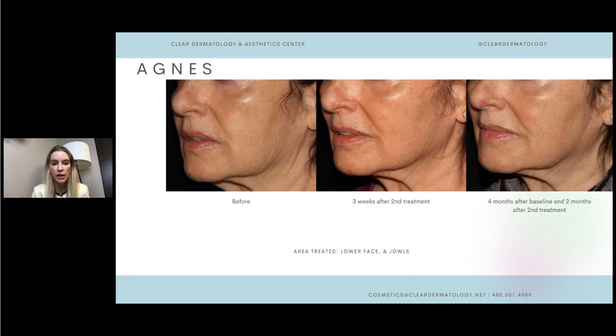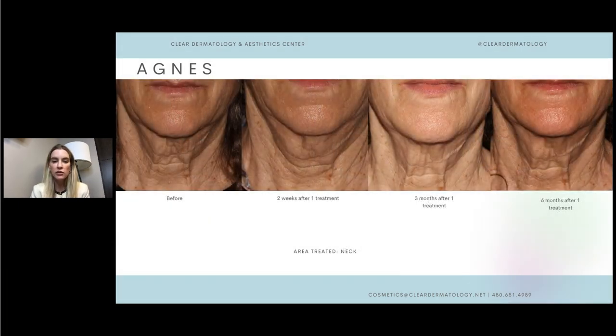Same patient, other side. So we see, again, the jowls are getting smaller and her skin is getting tighter, and therefore we focus on the beauty of the other parts of her face, and we focus less on the lower face and the jowls.